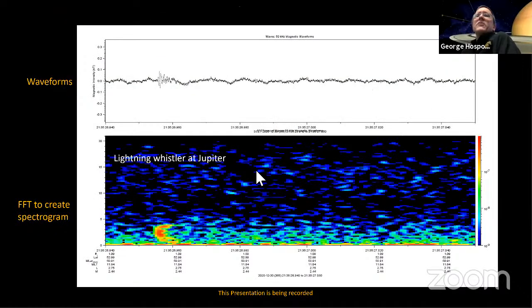At Jupiter, we only have a single electric antenna and a single search coil. So we don't have 3 axis. And this is an example of a lightning whistler at Jupiter. The orbit of Juno puts the spacecraft very close to the ionosphere. So basically, the majority of the lightning we've detected at Jupiter has come straight out of the ionosphere and straight to the spacecraft. It's not propagated very far, so it has very low dispersion. Though this one does have the high frequency fold over some.